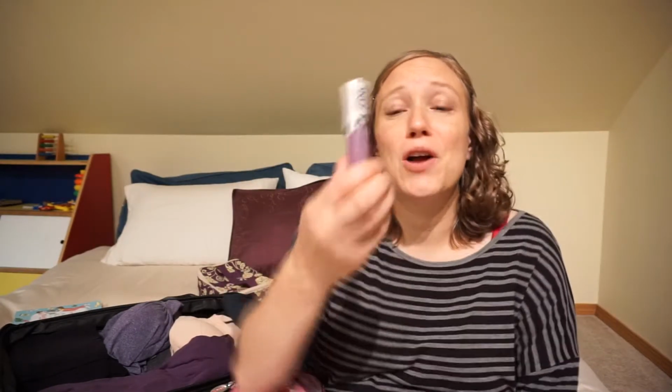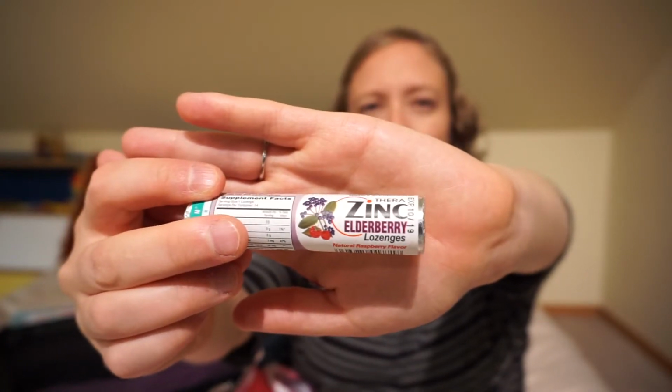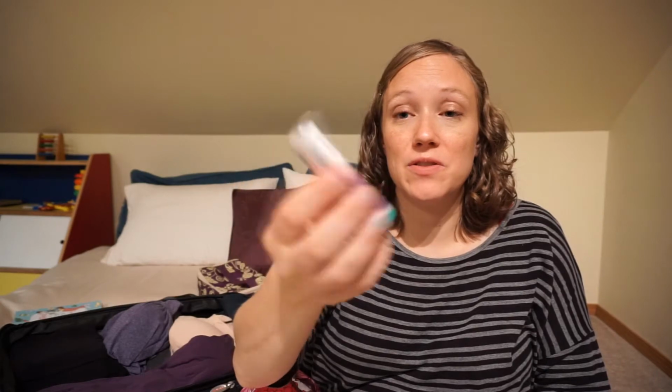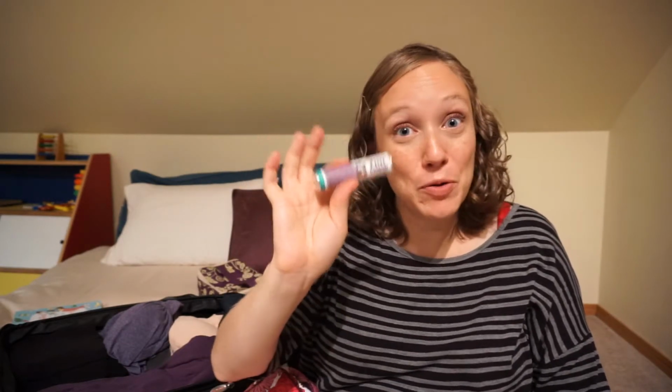And since it is cold and flu season, I actually mentioned this stuff in a video that I made last year during flu season, but they're elderberry lozenges, and elderberry really helps prevent colds and flu when you take it on a regular basis. And these are just so easy to use. There's just this little roll of lozenges. They just dissolve in your mouth, and since it is cold and flu season and we're going to be around a newborn and in a hospital, I just want to have my immunity up.